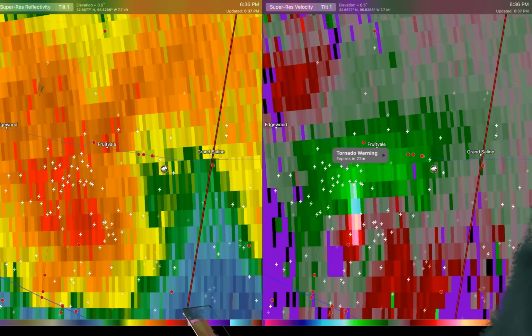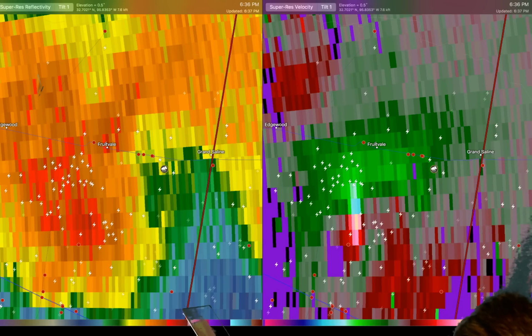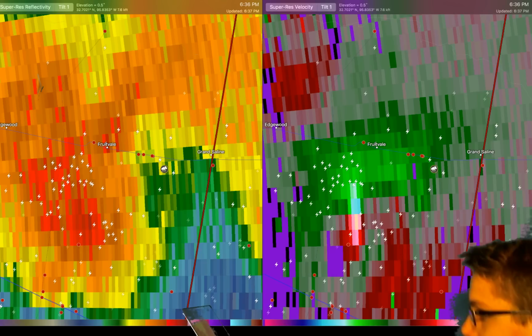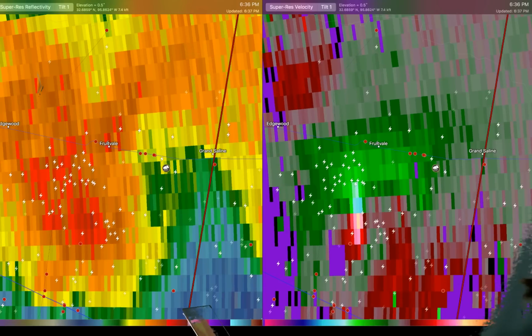Wow. Tornado looks to have strengthened once again, taking a little bit of a left turn. Fruitvale is directly in the path. It also looks to be right along I-19, very near I-19. It's going to be heading directly into the Fruitvale area. Fruitvale needs to be taking cover right now. Everyone on I-19 or Highway 19 and Highway 80, you gotta take shelter in the best place you can. Be very, very careful.